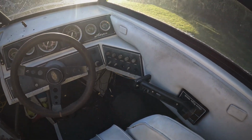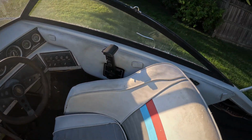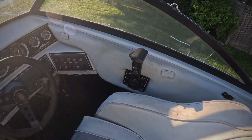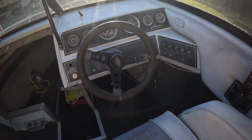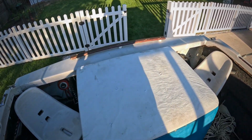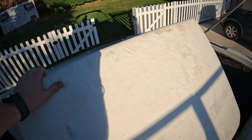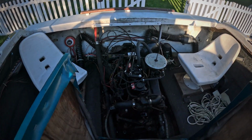Console over here. That is the one problem I did see, is the chair knocking into that, but it's no big deal. Chair, and we do have the engine cover. Let's pull this back. Take a look at this beauty.